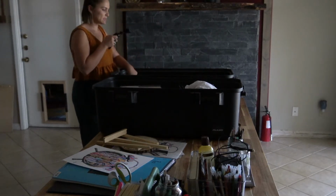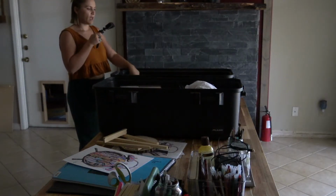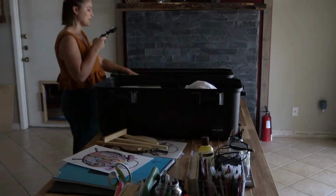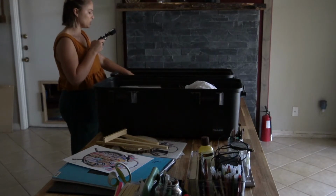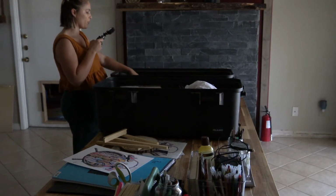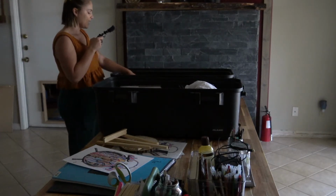And then this bin is the ultimate supply bin. So I put it in one big thing. That way, if I want to have it out somewhere for a week, I can just pull out this whole thing and experiment with a ton of new art supplies.